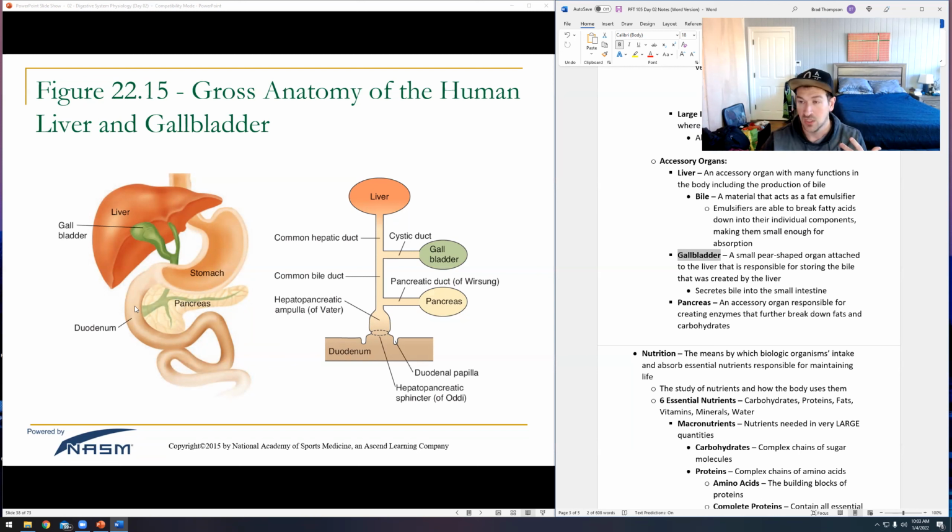Then, like I said, you've also got the pancreas. It's going to share a duct there. It's going to create things like pancreatic amylase and pancreatic lipase. That's just going to further break down any of the materials that didn't get broken down by the stomach and the small intestine. And now everything is officially broken down and being absorbed by your small intestine. And eventually it's going to work its way into your large intestine. Your large intestine is going to be attached to your colon. That's where you're really going to do a lot of the heavy lifting when it comes to water absorption.